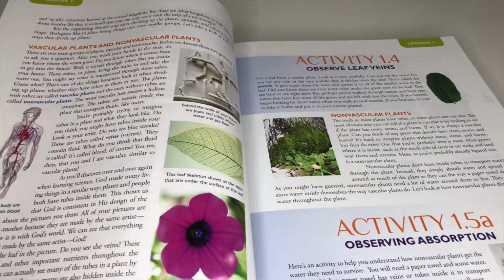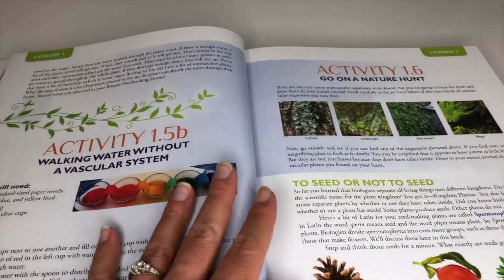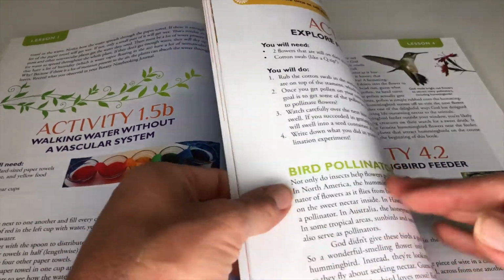There's so many different activities and opportunities for the children to learn. So I am so excited about this. Let's thumb through it.